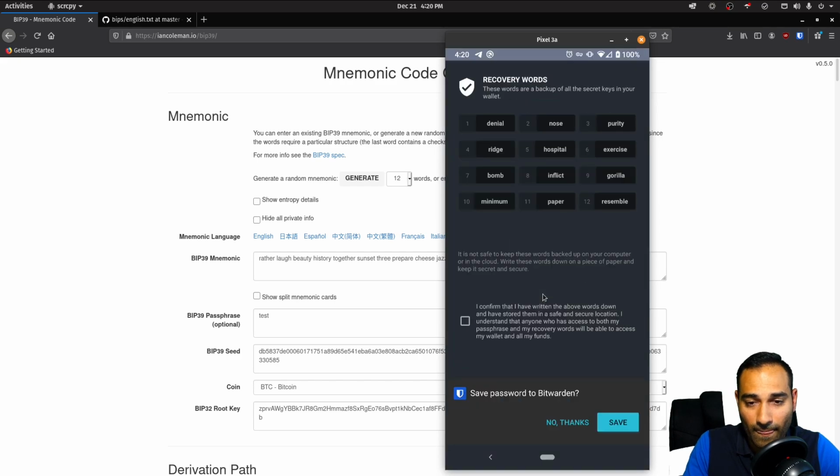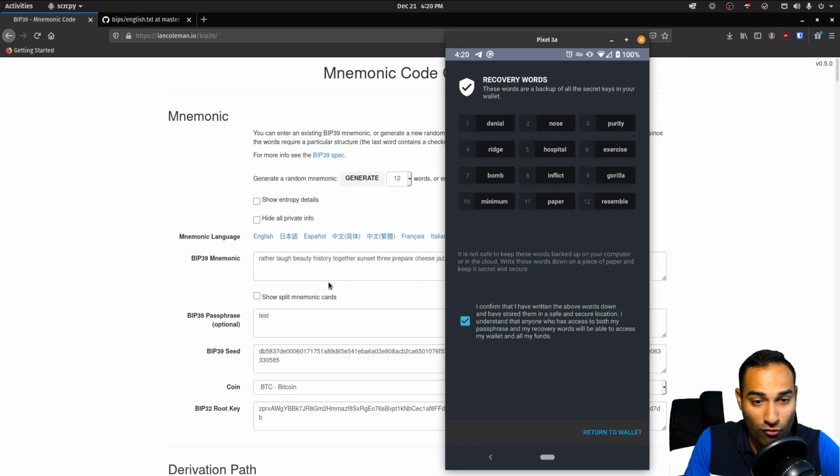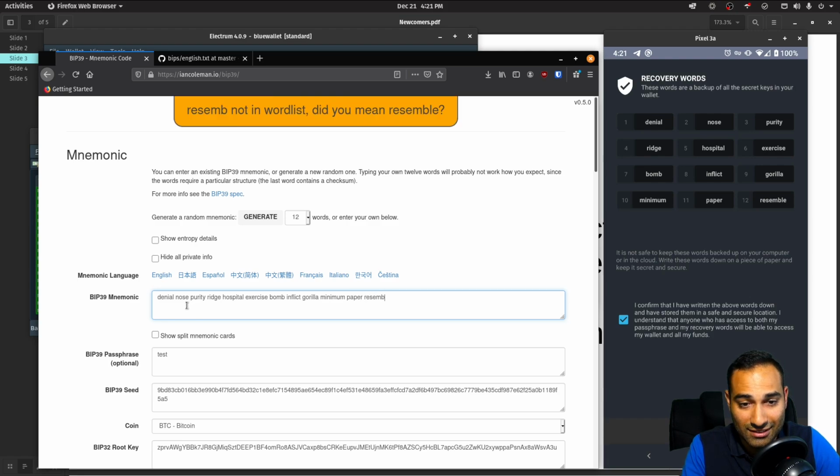Finish. And this will give you what's known as your recovery words again. Let's take a look at these and write these down. So it was: denial, nose, purity, ridge, hospital, exercise, bomb, inflict, gorilla, minimum, paper, resemble.